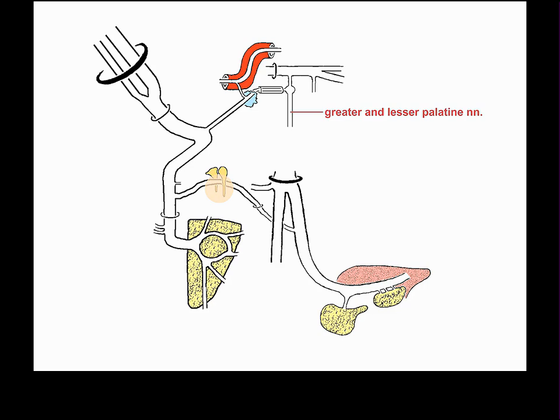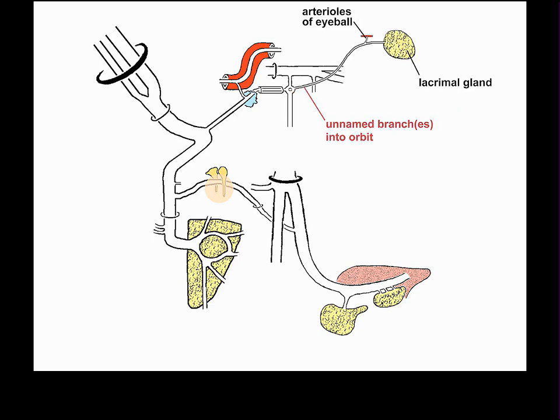And then from the pterygopalatine ganglion descend some nerves called greater and lesser palatine nerves, which take you to your soft and hard palate. Then also coming from the pterygopalatine ganglion, and this is coming out of the plane of the blackboard, is a nerve that passes through the sphenopalatine foramen into your nasal cavity. These are nerves, rather, posterior lateral nasal and posterior septal nerves, which are heading into the nasal cavity. And then finally, from this pterygopalatine ganglion are unnamed nerve or nerves, very tiny, which we will never see, have to be dissected by a dissecting microscope, which pass through the inferior orbital fissure to gain access to the orbit, where branches are given to the iris of the eyeball and the lacrimal gland.